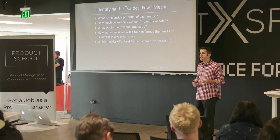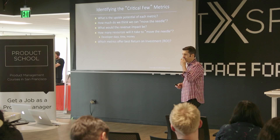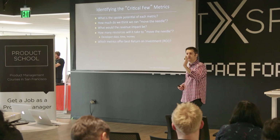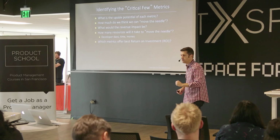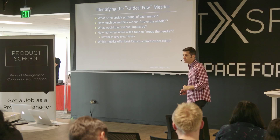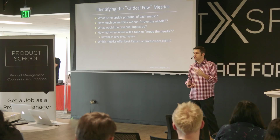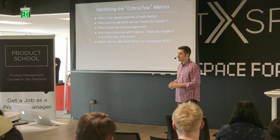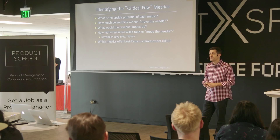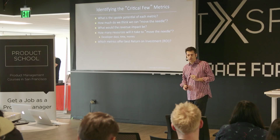As we look at each of those gauges, how much upside potential do we think there is for each of those? How much do we think we can move the needle? Hey, if we redo the design of this page, we can move the conversion rate from 5 to 10%, right? What would the revenue impact be using the equation of the business? We can calculate what that would be. And how many resources do we think it would take to move the needle that much? It's usually developer time, maybe money. And then what we want to do is look across the metrics and say, which one do we think offers the best ROI?